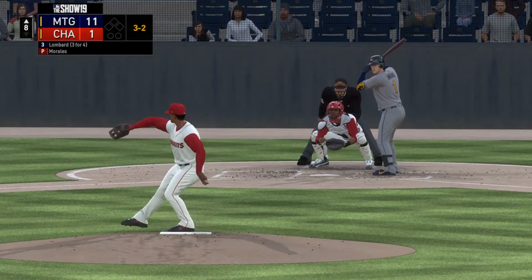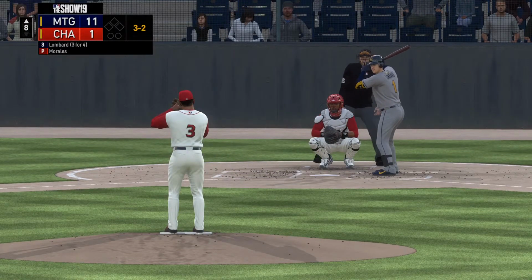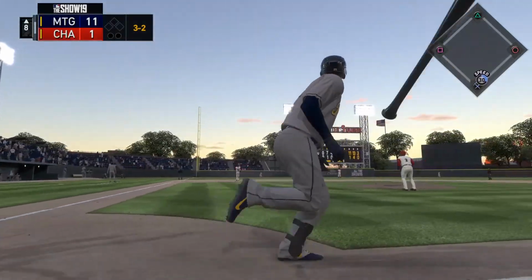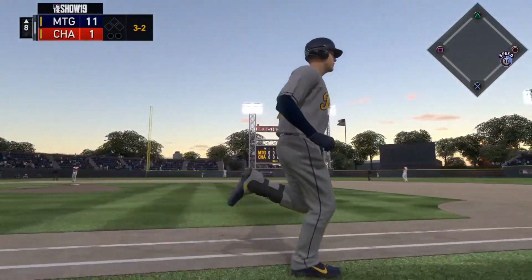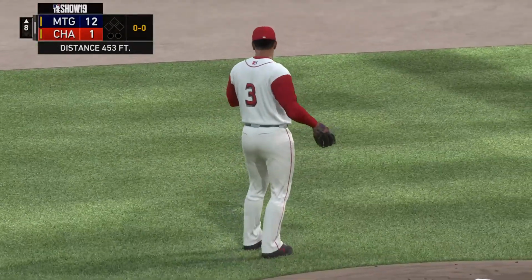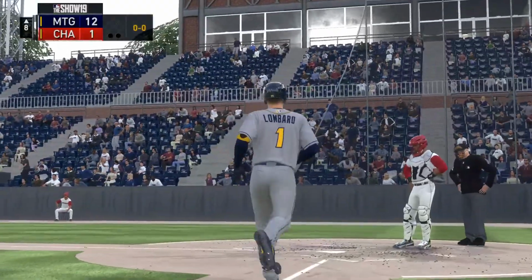Something has to give. Here's the payoff pitch. Count still full, 3-2. Now a swing and a deep drive to left, and it ain't coming back. And this ball is gone. No chance to make a play on that one. A solo shot here to left, his second of the game as the blowout continues.